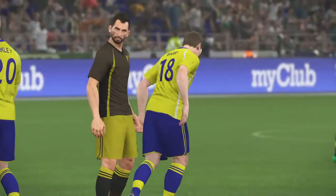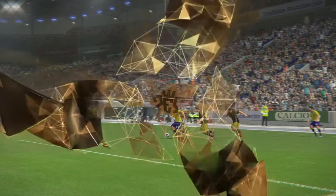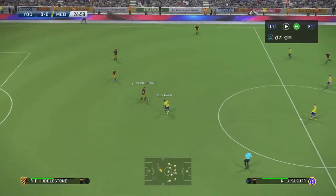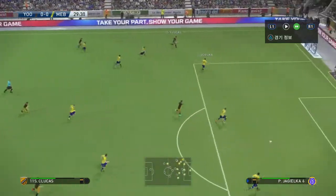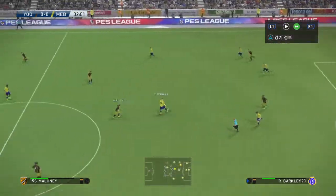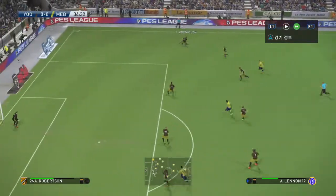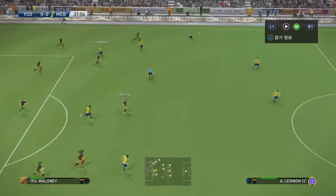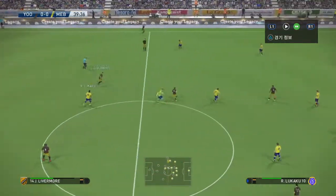Lukaku plays it backwards, and they'll try again. Oh, nearly, but nearly is nothing. Well, when it becomes that speculative, I think it requires something from the very top drawer, and he had to think a little bit more about that. In the end, he just opted for raw power. Lukaku, Lennon, nicely controlled. No goals as yet.